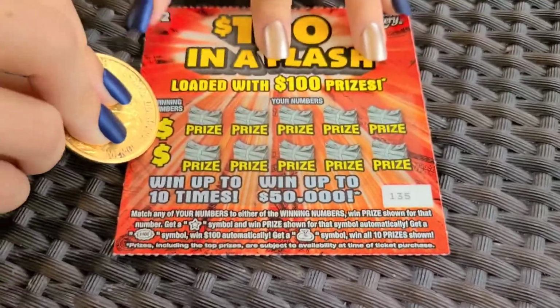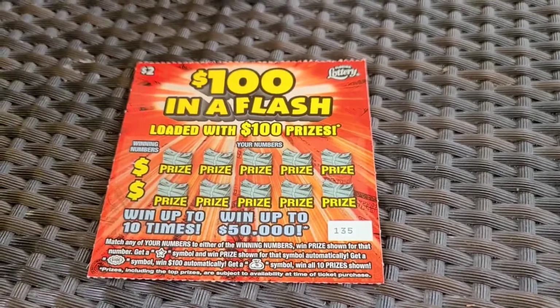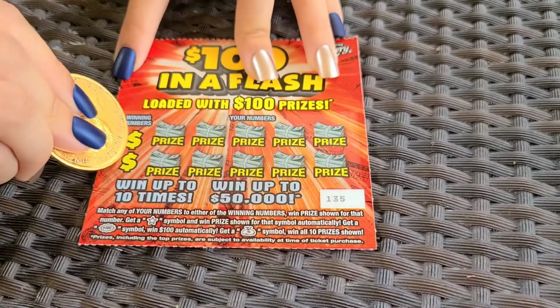Okay, turn, turn, turn. The last one of the 100 in a flash. Turn, turn, turn.